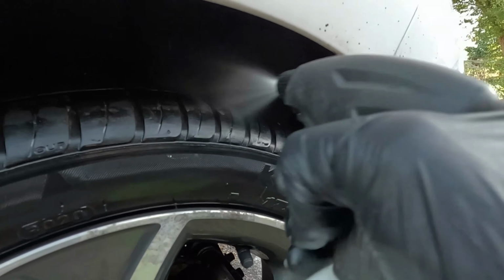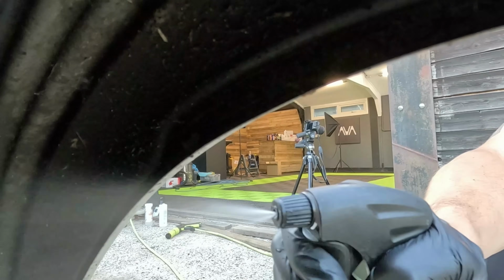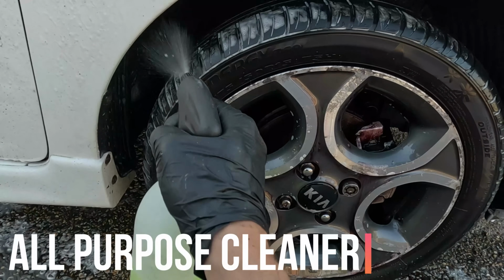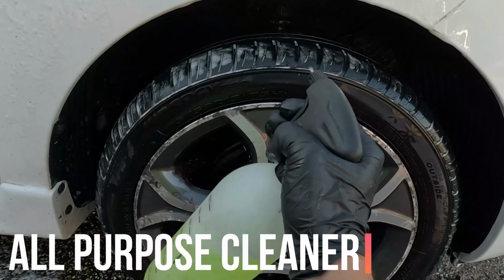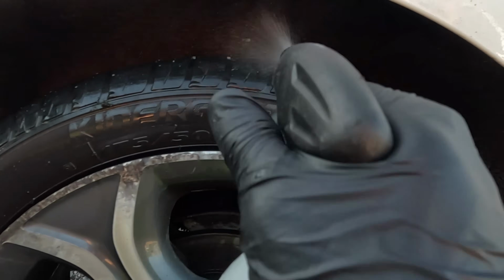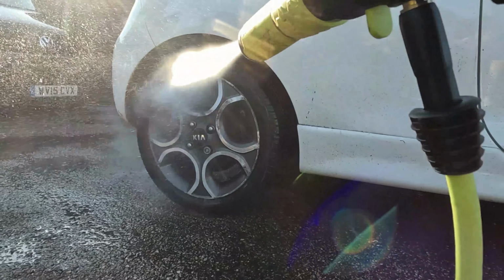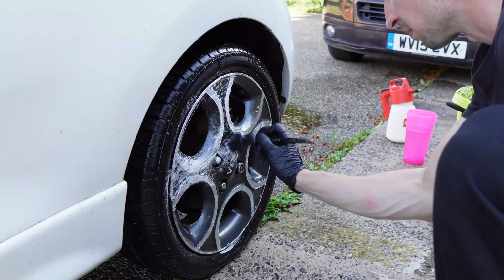Next up, I wanted to spray some all-purpose cleaner on the wheel arches, and the reason I chose this over a citrus pre-wash was because I wanted to see if there was any significant difference between the two chemicals. So one thing I decided to do first was to play it safe. However, I didn't anticipate the brake dust to be so stubborn.